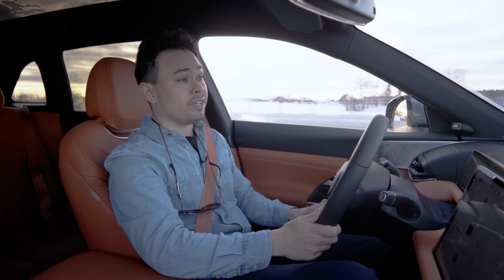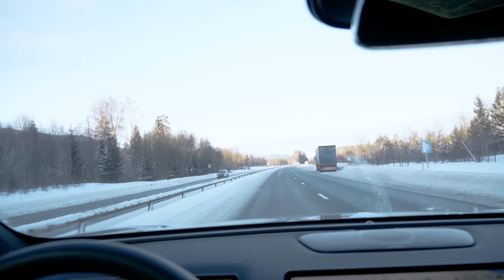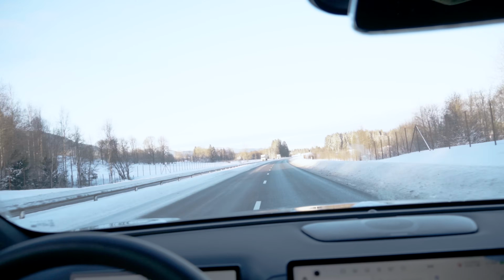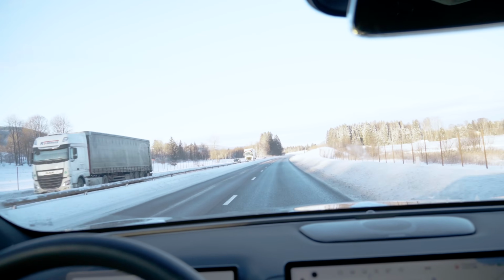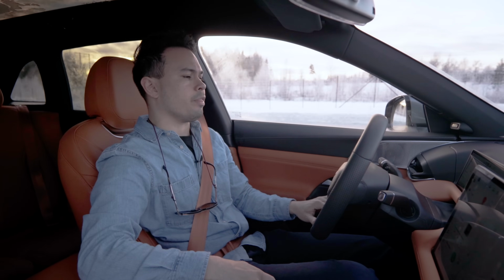Conditions though are pretty decent. We had a little bit of snowfall yesterday, but they seem to have plowed all of the snow out of the road. There's just a little bit of damp and wetness on the road, but other than that, there's not a lot of snow, just a thin layer, but not in the actual tracks where you're driving. So I don't think that is going to affect the range and the consumption of this car.